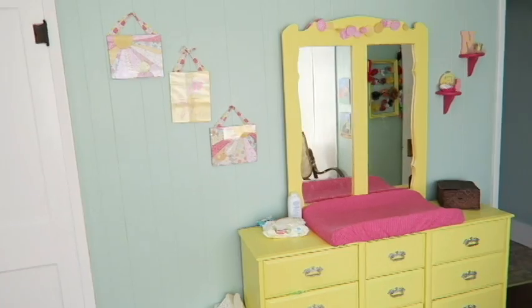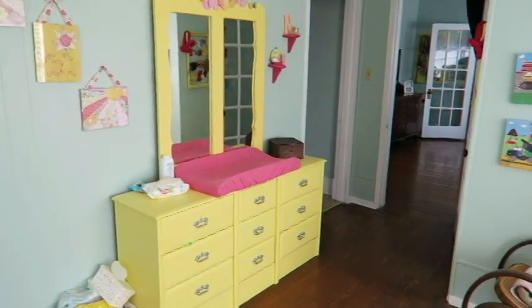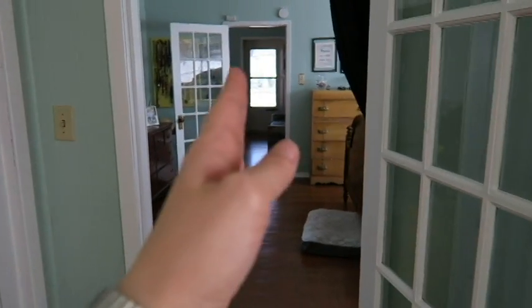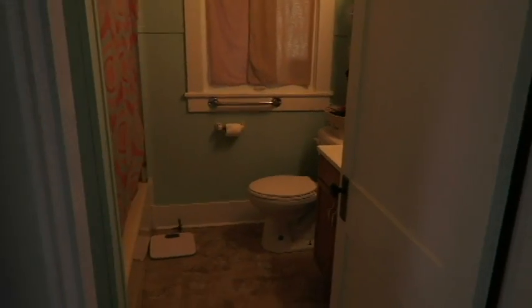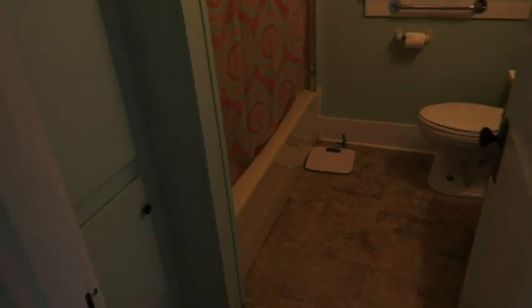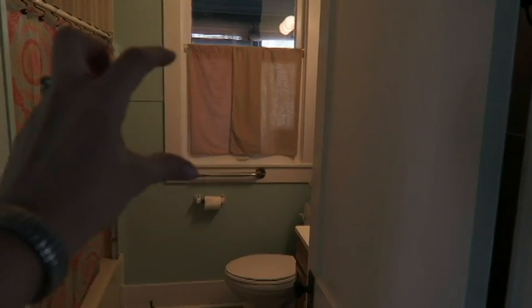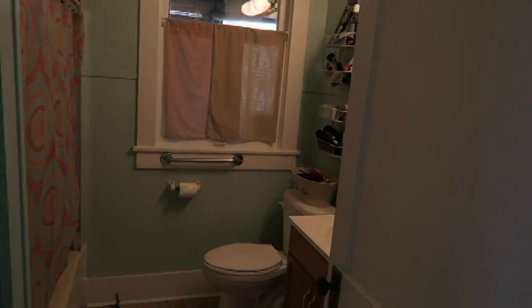So this is the kids' room. And then you go back through this way. So there's the front door in our room, and then through to the kitchen. And then right here is the bathroom. It's kind of your basic bathroom setup. Shower, toilet, sink. Except this window used to be a long time ago an outside window, but it leads into the laundry room, and I need to make some curtains for that.